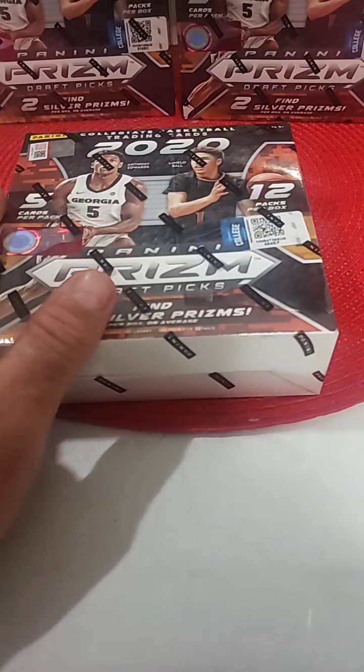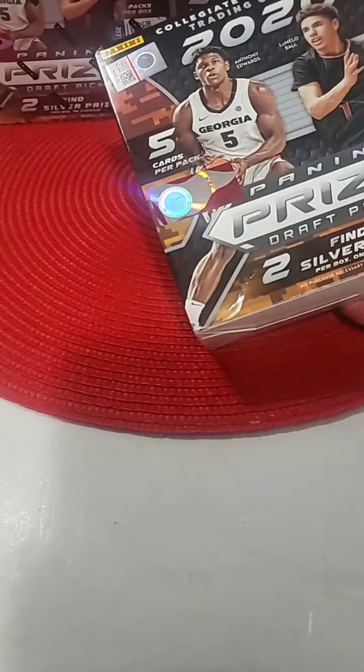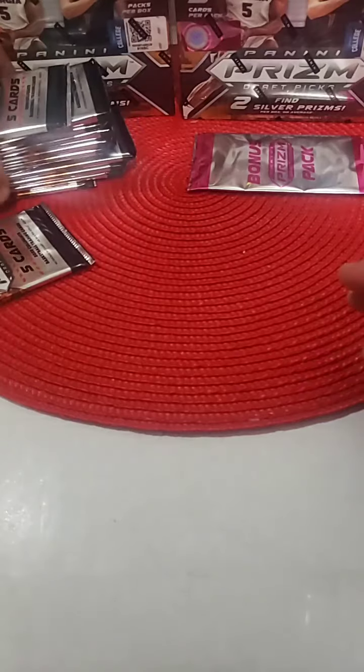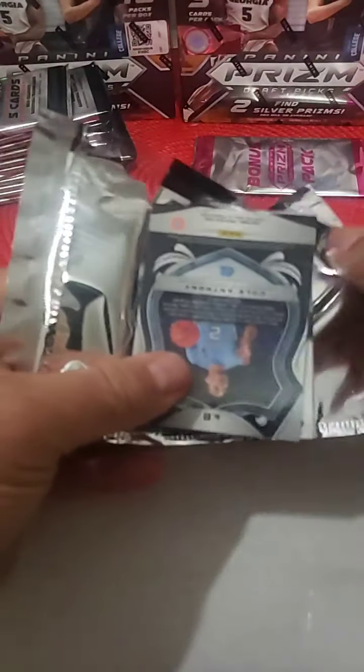Box number 1 of the Prizm Draft Basketball. Season's right around the corner. I don't expect this class to be as good as the last one, but you never know what they will bring. We'll keep the bonus pack and open that last. Okay, so throw that to the side. We'll keep the bonus pack right here. And let's get going with box 1 on the Prizm Draft Basketball.